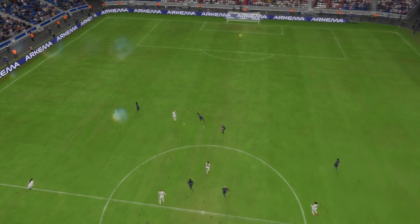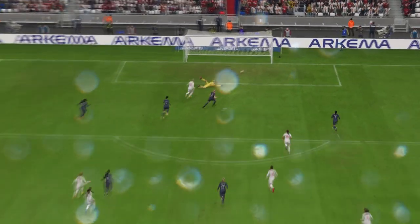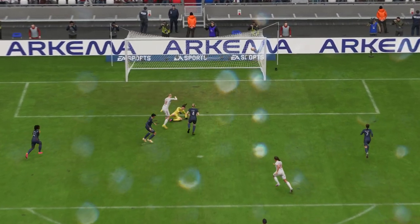Well, here's the goal again. And what a wonderfully weighted pass this is. And when through on goal, she makes no mistake. She just hits it so cleanly and with power. That's a great finish.